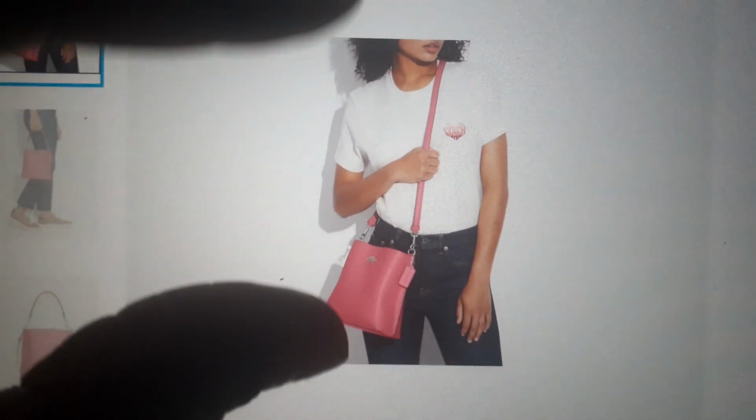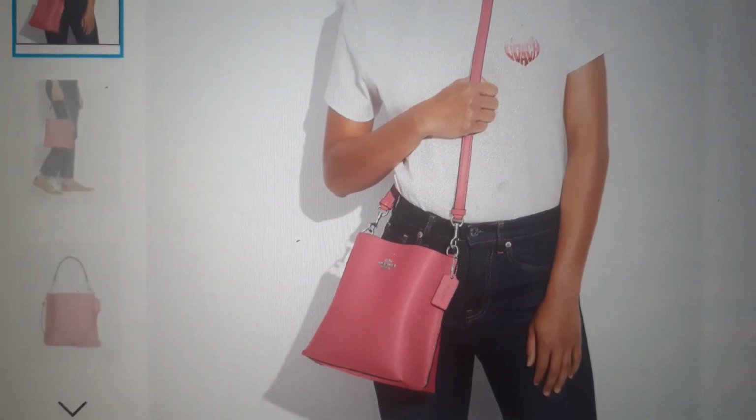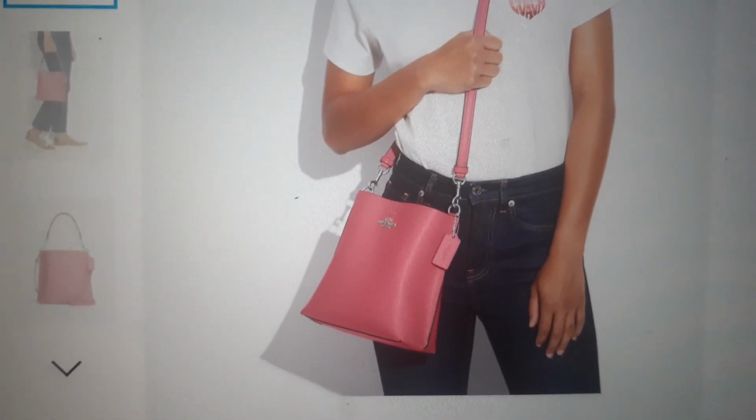When I see it on the people, I'm like, I don't know. I don't like how it dents in. It's got a little silhouette going on, a figure eight happening. I don't want that. I want it to puff out. I think you've got to really fill it up to do that, though.